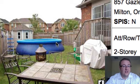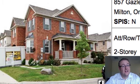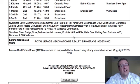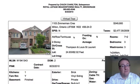So it's an oversized lot. You can see it looks like there's some extra space here. I'd probably take a few things out of that yard because it looks a little bit cluttered. But overall, I think it's a great value. I think it's priced bang on. I would go see this one. It's going to sell fast.